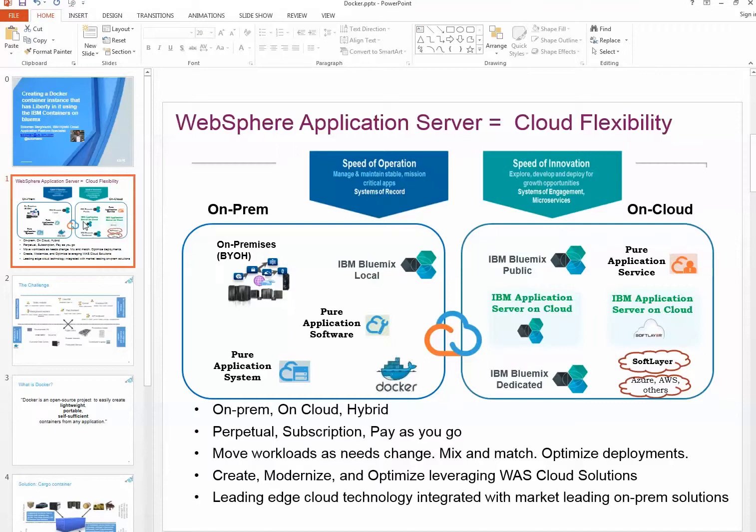Additionally, one of the things that Docker brings to the table, where it becomes very useful and beneficial to environments, is the ability to separate your application and the content of your application from the operations that this application needs, or the environment. And I'll explain in a little bit what that means.